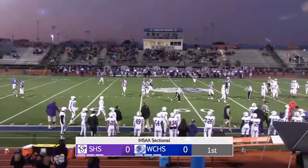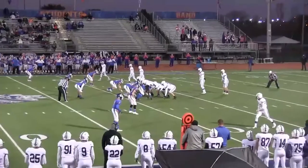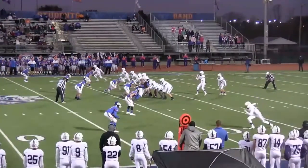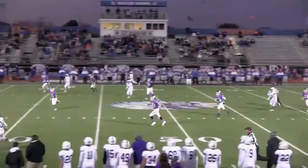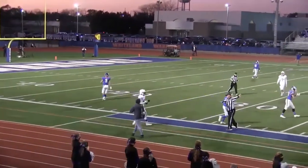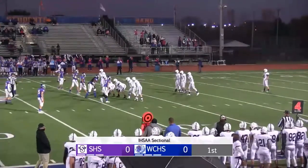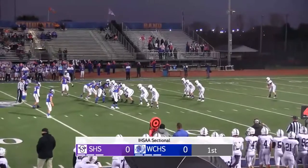We'll see if we can get the replay up here or not from Colonel Sanders. Here comes another look. Drew Veslage was the intended receiver there for Seymour. Just off of it. Yeah, hard to tell there. It was awfully close. Again, they called it incomplete. Brings up 4th and 7. And Caleb Elliott is on to punt it away for Seymour.